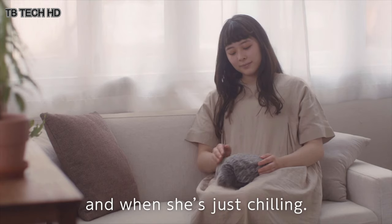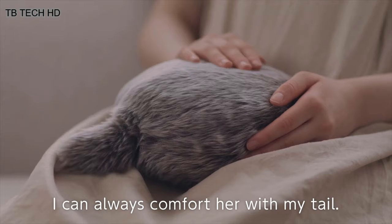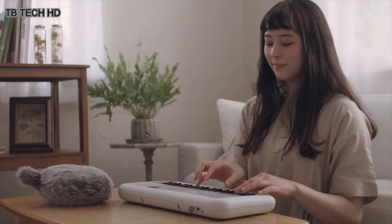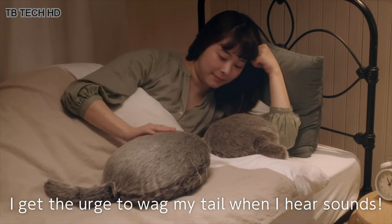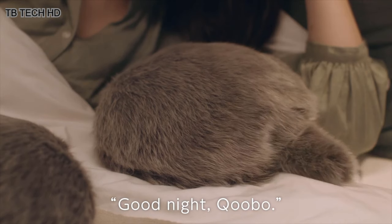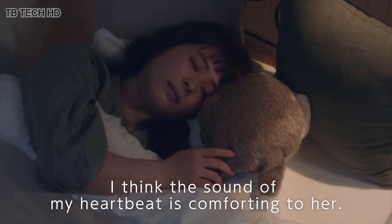It seems that the idea is quite simple, but it can improve the mental health of its owner. It's proven that regular interaction with Petit Qoobo is soothing, helps to sleep better, worry less, and stop suffering from anxiety. And you can buy this for $70.